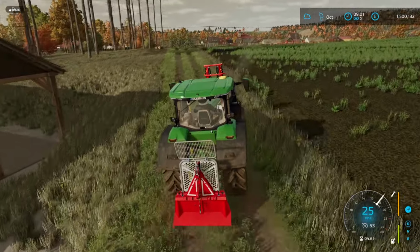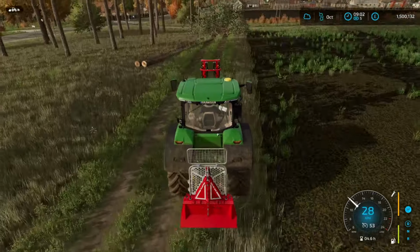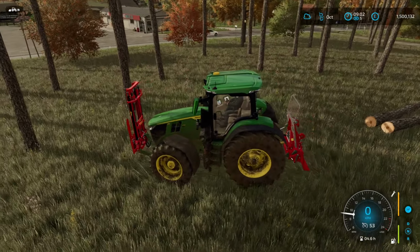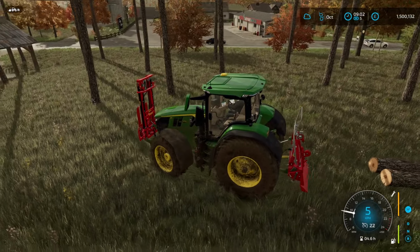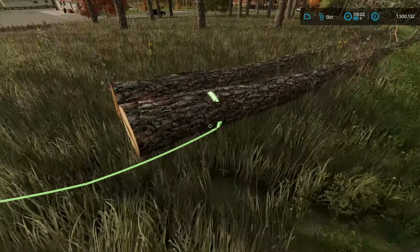Right, the first thing I'd like to do is, as you can see, I've cut down a couple of trees here and they are in the path, so they must be removed. So my plan of attack here is to attach to our winch and simply take them over to the sawmill.